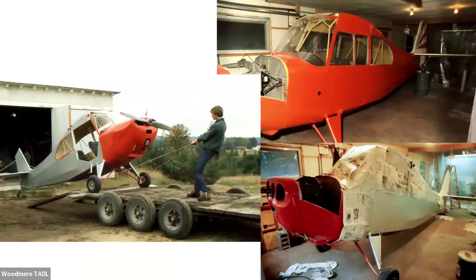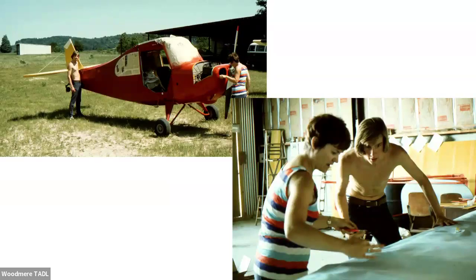Going back to this Champ that was going through a big restoration process over at Acme. This is them hauling it over onto a trailer, and some of the restoration process, fixing it up. Kind of interesting. Up at the top here, they were doing some engine runs, obviously without wings, so they had quite some way to go. This would have been Betty and Randy at the time, just working hard on this airplane at Acme Skyport.